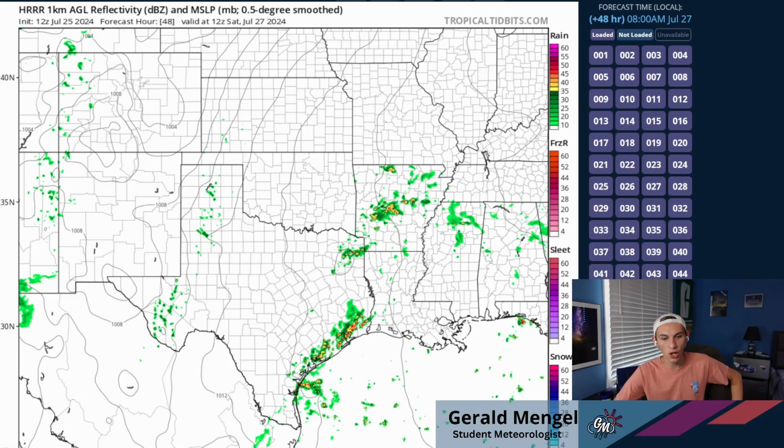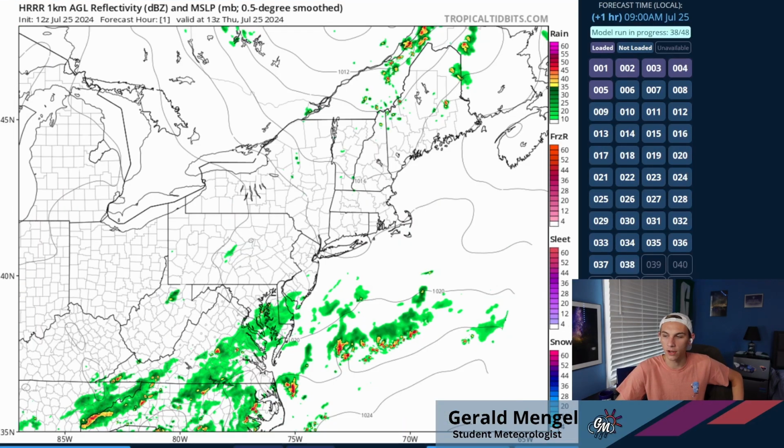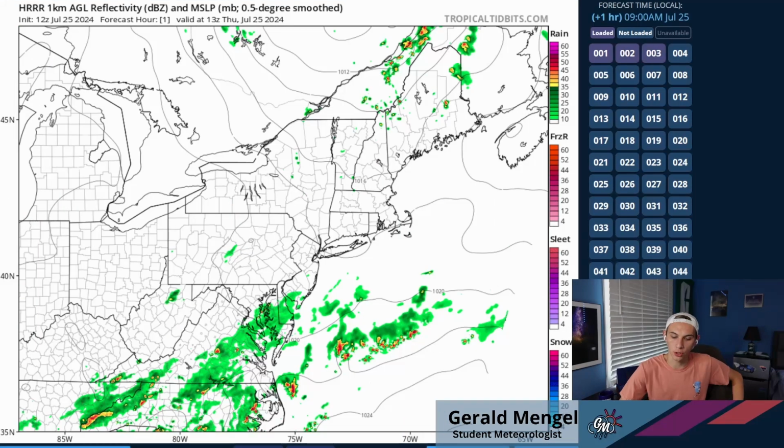So unfortunately, just the flow that is happening right off the Gulf into Texas is bringing a lot of this rain. And that's going to be a theme now through at least Saturday morning here. But I do think today's probably going to be the brunt of it. And then tomorrow, a little less, but still absolutely pockets of very heavy rainfall. So watch out for that for sure.